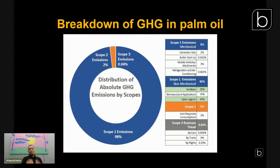So this is the breakdown of GHG, or greenhouse gas, in palm oil. As you can see, the blue section is the scope 1 emission, the orange is scope 2, and the tiny bit is scope 3. Bursa has now mandated scope 3 calculation as well, but out of the 15 categories, Bursa only requested 2. For this example, we show one of the scope 3 categories, which is business travel. So it's not that much. Scope 1 is a big contributing factor to the greenhouse gas in palm oil.